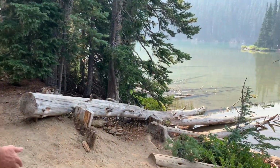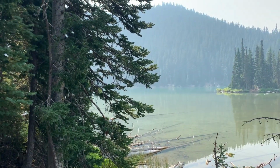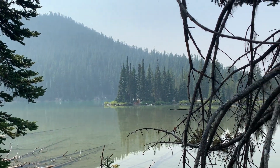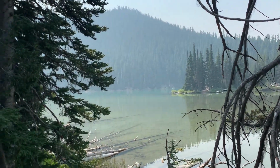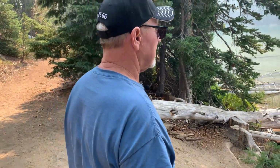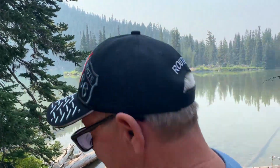Wow, look over here. Look at those trees way over there. Do you see that? It's like a wall of trees. Isn't this beautiful? In another way, it reminds me of that movie Deliverance. I just don't know what's going to come around the corner.